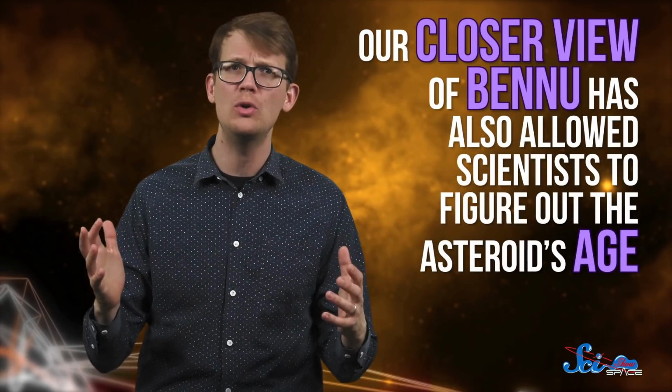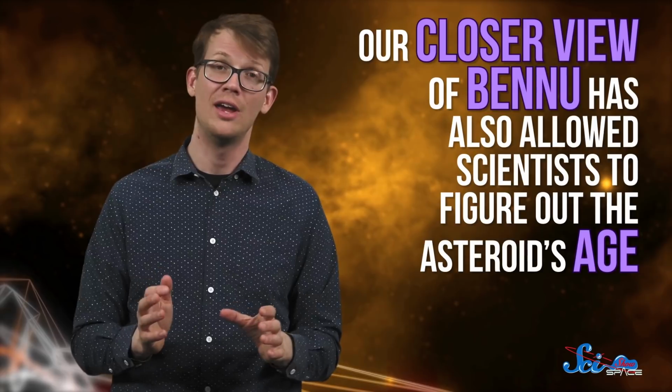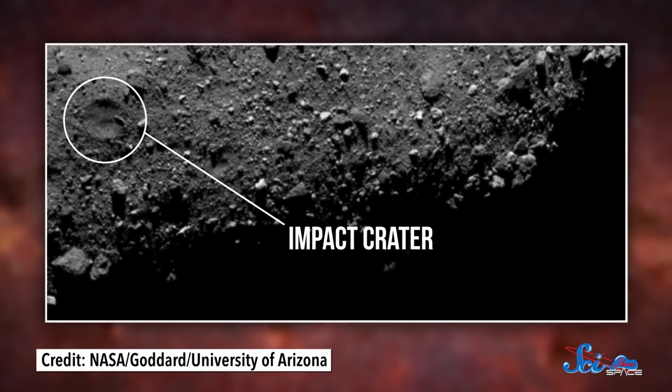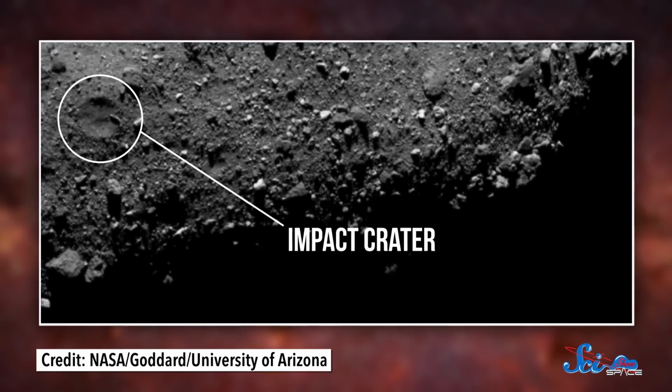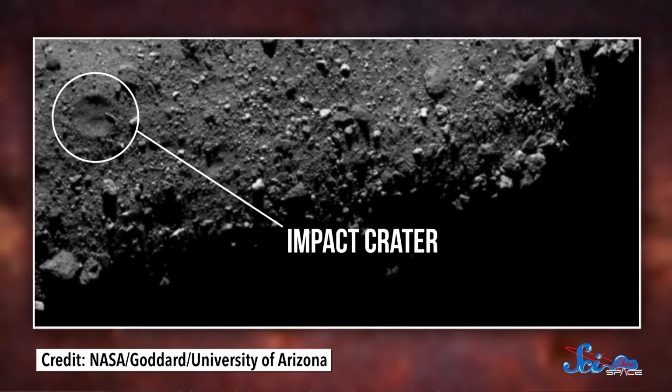Because among many other things, our closer view of Bennu has also allowed scientists to figure out the asteroid's age, and this thing is old. After analyzing a set of what are probably large impact craters, researchers estimate that parts of Bennu's surface are anywhere from 100 million to 1 billion years old. That's around a fifth as old as the solar system itself.